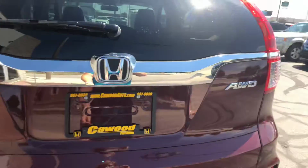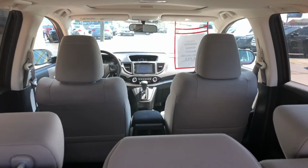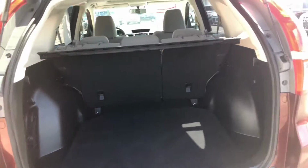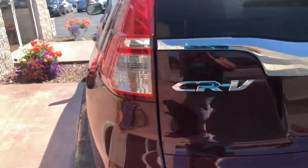Let's take a look in the back. We have gray leather interior. Clean vehicle. Again, only 8,200 miles on this vehicle. Let's take a look on the inside.